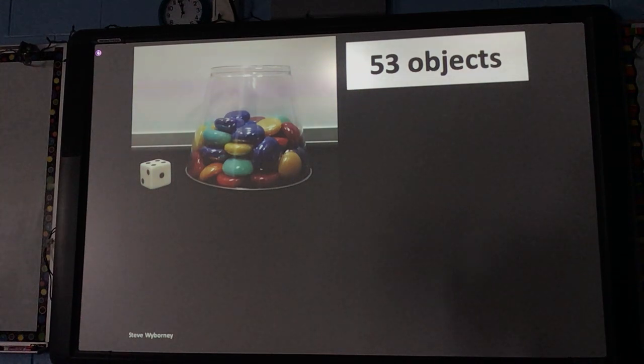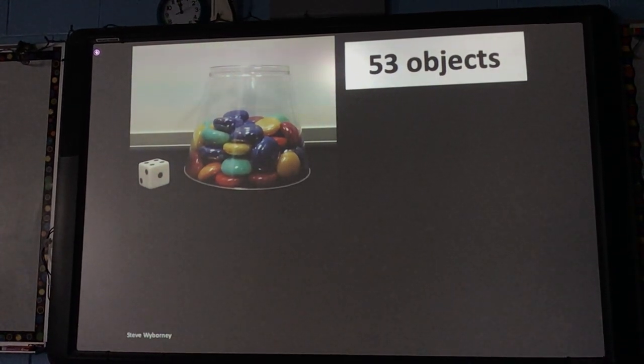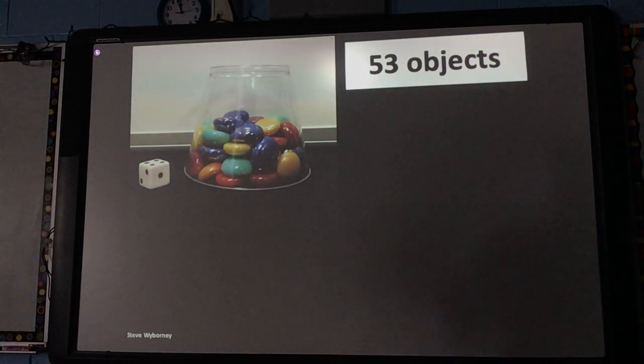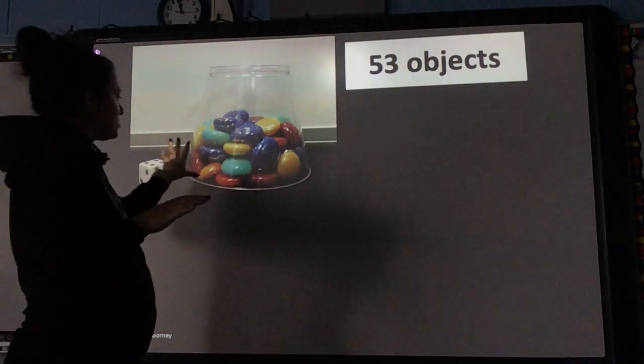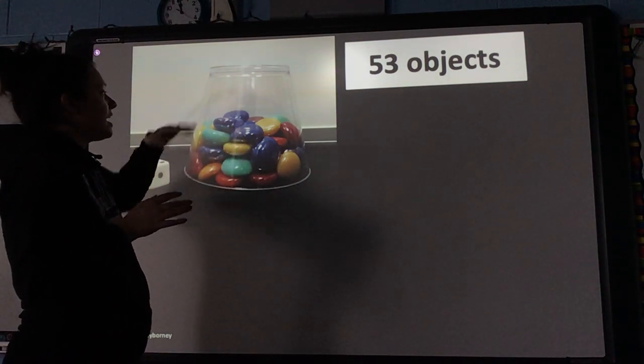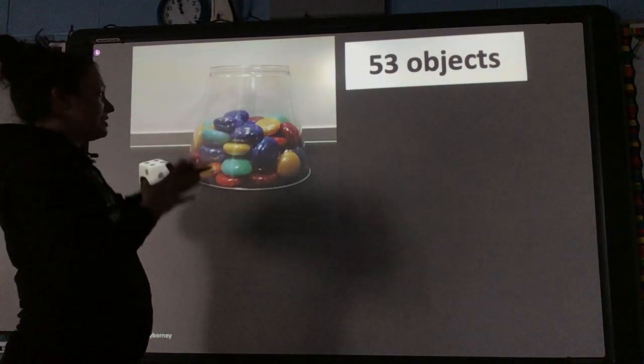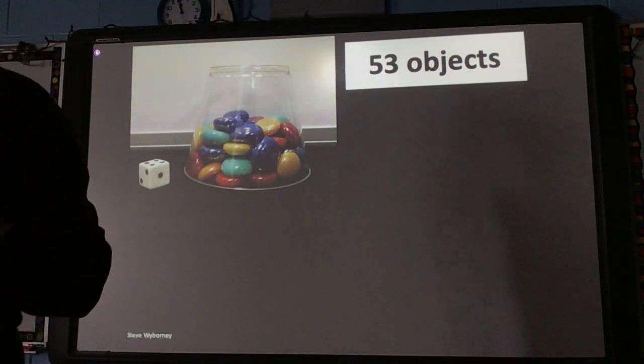Never would I have thought that there are 53 objects in that. Never. My guess is we can only see so many towards the front. It's possibly this cup is bigger than what we think it is, and there's a lot more towards the back that we still can't see, and it's kind of deceiving the depth of it, because it definitely does not look like 53. That does not look over 30. Where'd it fit in there?